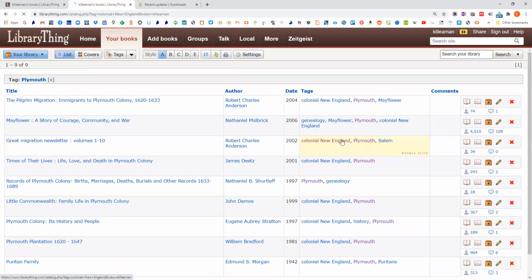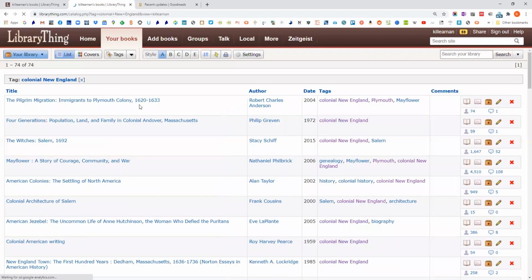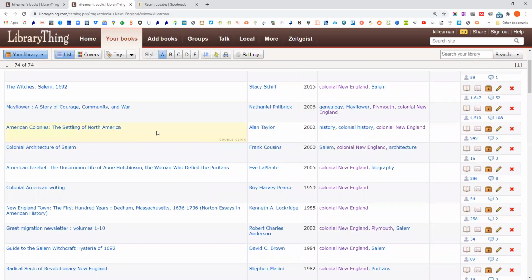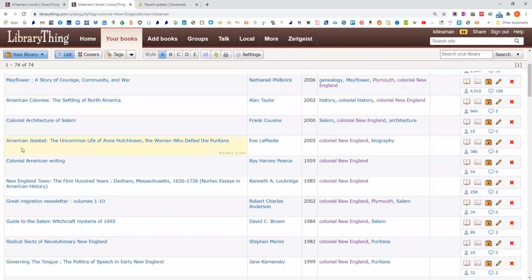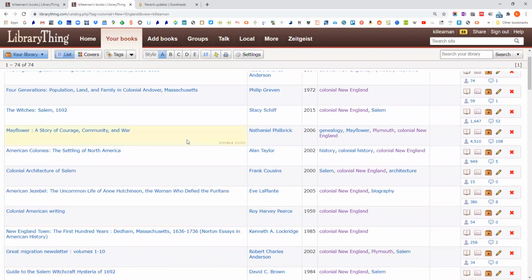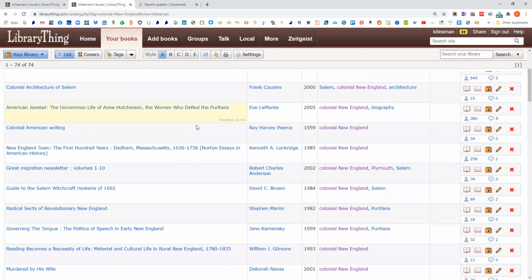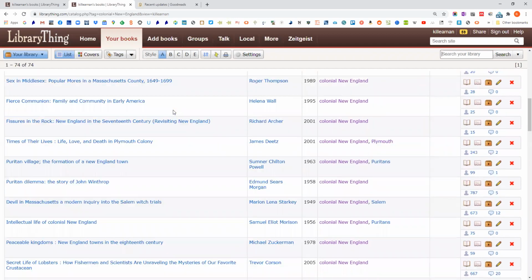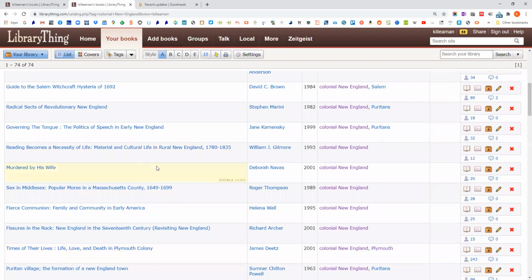Whereas if I do colonial New England, I have 74, and this also includes books about Salem, books about the general American colonies. Here, this is another good book, American Jezebel: The Uncommon Life of Anne Hutchinson. If you're interested in biographies of interesting women, that one is worth reading. Here's one about some of the religious groups that were quite radical and generally didn't survive. Murdered by His Wife was another really good one.